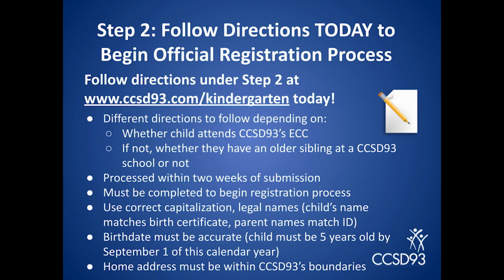Please note that your child must turn 5 on or before September 1st of this calendar year to enter kindergarten. If your child does not meet this requirement, please wait until next year to register your child for kindergarten. Additionally, please be sure you live within CCSD 93's boundaries. As a public school district, all students who attend our district must reside within our boundaries. Visit www.ccsd93.com/kindergarten for an interactive map of CCSD 93's boundaries, and feel free to call our school or the district office with any questions.